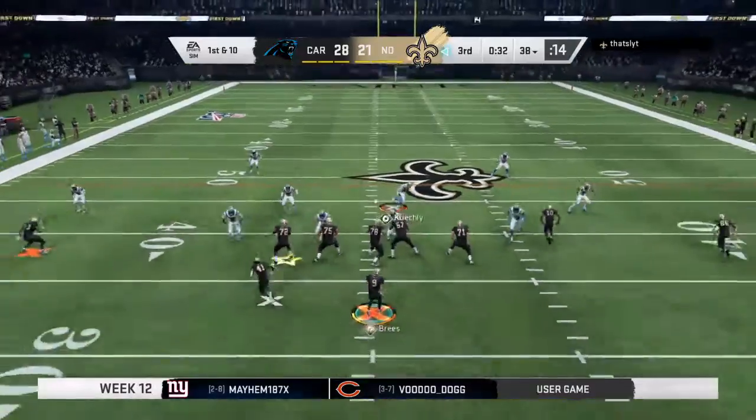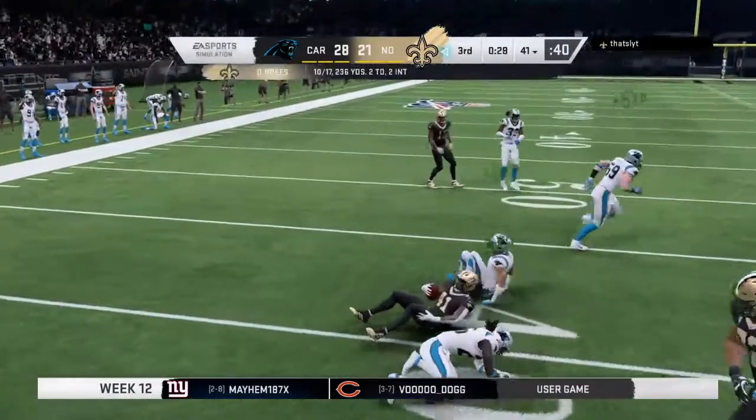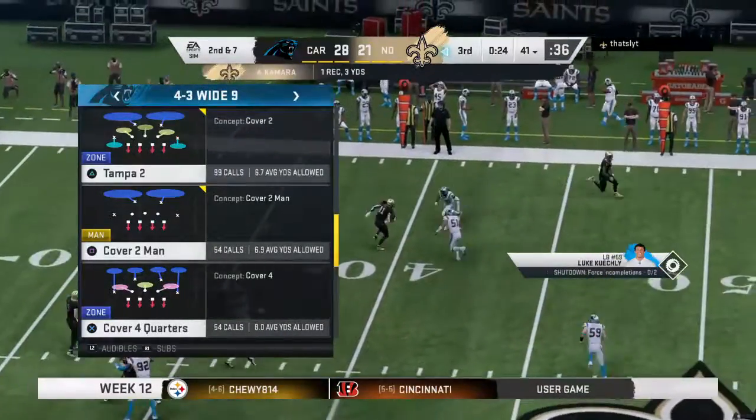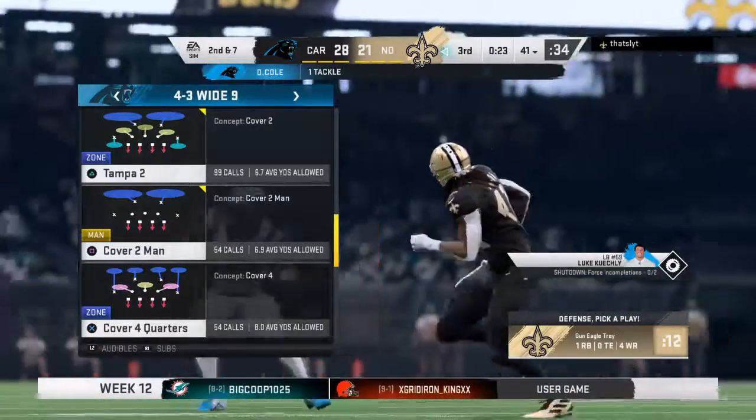Breeze going to throw. That's to his running back, it's Alvin Kamara. Everyone's got to be able to catch the football. Doesn't matter what position you play, but if you're on offense, be aware a ball may come your way.